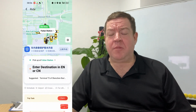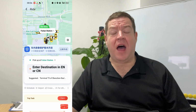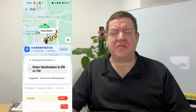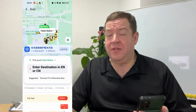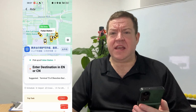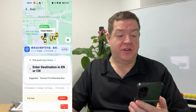Now, the DiDi app is available on all the app stores, whether it's Google Play or the Apple Store, or any of the other smaller app stores in China or outside of China. It's a very common app, and it's absolutely free. And it does feature Chinese and English versions. And the English version, as I mentioned, is fantastic. So let's take a look at the English version right now, and I'll show you just how easy it is to get a ride in China.